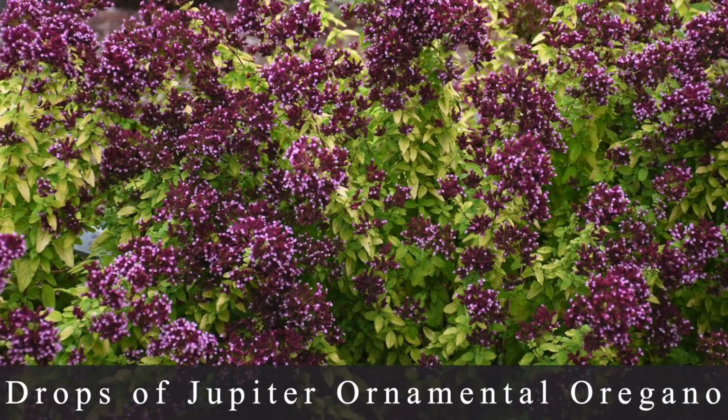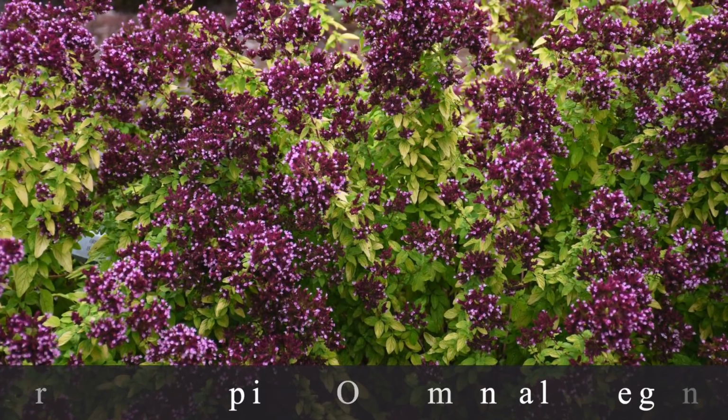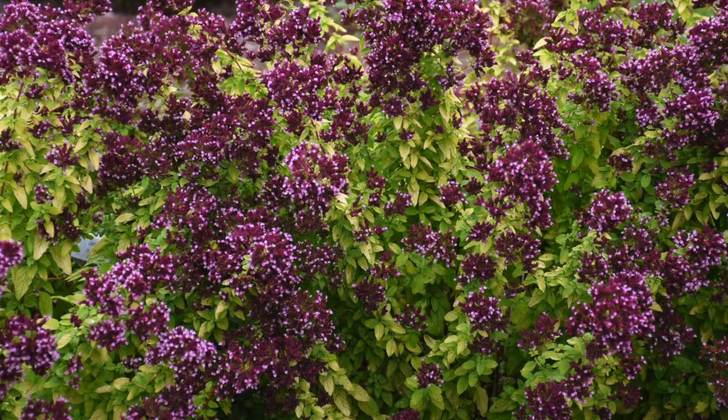Number 2 is an ornamental oregano called Drops of Jupiter, and this is such a striking plant because they have chartreuse leaves, and then their blooms are kind of a dark mauve. And they get quite large, like 24 inches tall, 36 inches wide, and they attract bees and butterflies. They're resistant to deer, and I just think that they are a striking plant in the landscape.